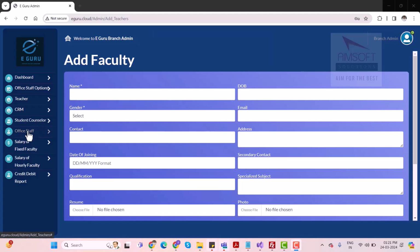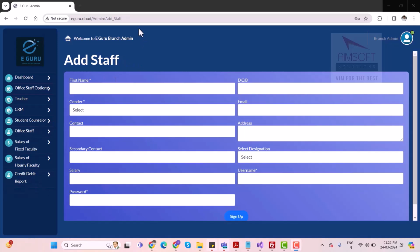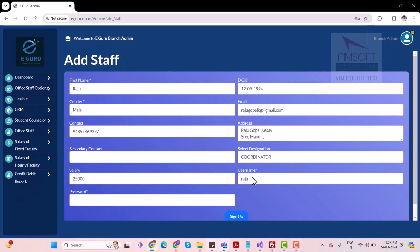To add office staff, select the office staff option from here and click on add. Here we can add the office staff. So here we can select the designation. Based on the designation which we added from the admin side, it will fetch the salary details here, which is already defined on the admin side.